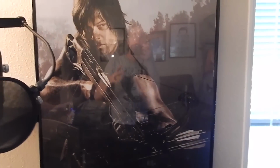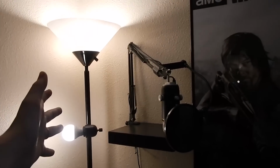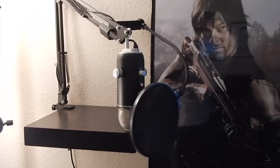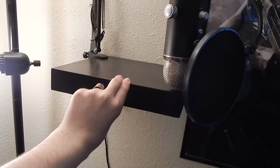Right on the back wall, we have the Walking Dead poster of Daryl Dixon pointing right down at me. Hello, you can see me in the reflection. And then right over in the corner, not only do we have that original lamp, which sheds quite a bit of light, and the camera kind of has a little bit of a hard time picking it up, but we also have the Blue Yeti. The Blue Yeti is all back on a new shelf. It's very sturdy, no supports underneath, so it is completely floating this time.